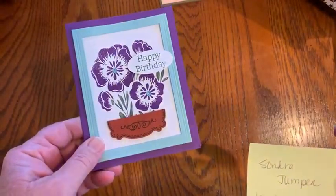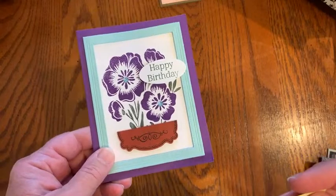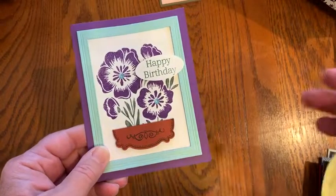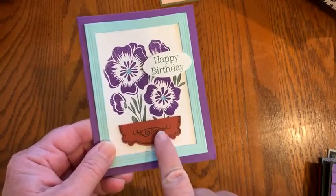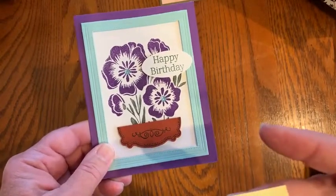This is from Sandra Jumper. These are all demonstrator-produced cards. It uses the Lovely and Lasting stamp set from the annual catalog and the Love Lasting label punch. This is a really unique way to use that bottom half of the punch as a vase. That's Lovely and Lasting by Sandra Jumper.